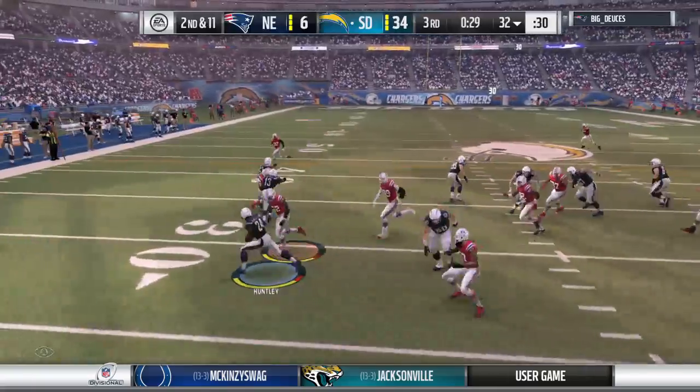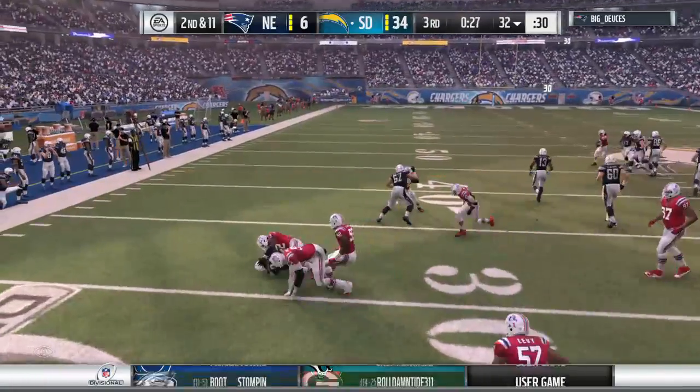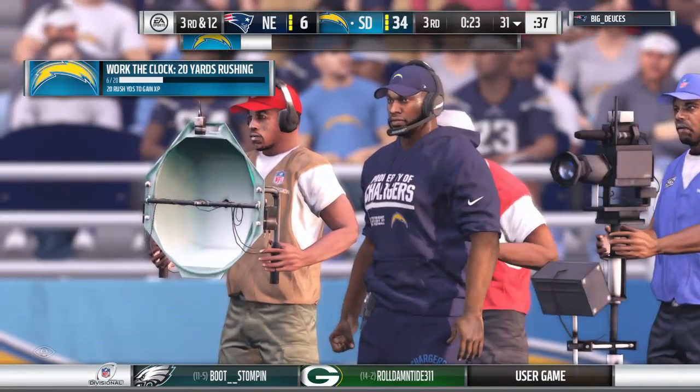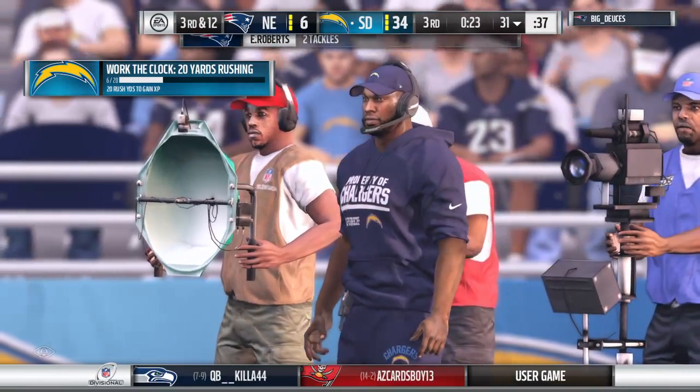And now here's a carry heading left. And for one of the few times here today, this run's not going to go anywhere. They'll lose a yard, and it brings up 3rd.